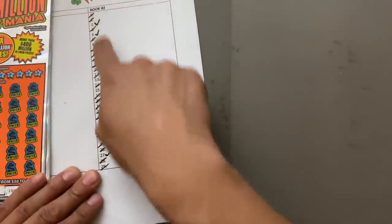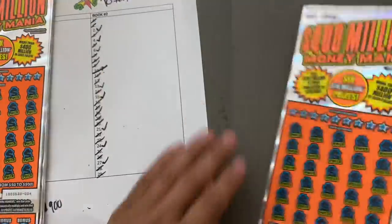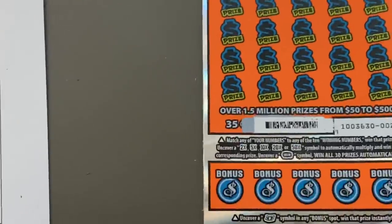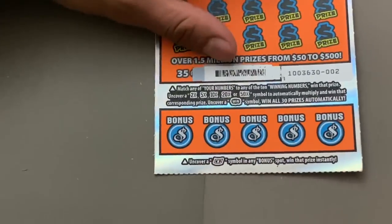All right, guys, what number do you think it's gonna be the big one? I'm gonna go with ticket number 13, but let's find out. Let's get started. All right, ticket number 2. You guys already know down here, magic carpet for the win.